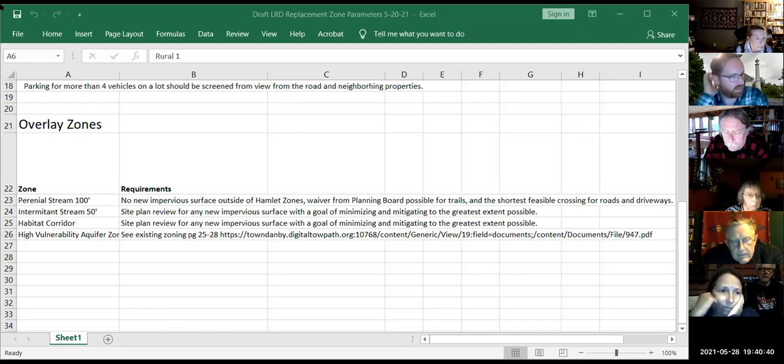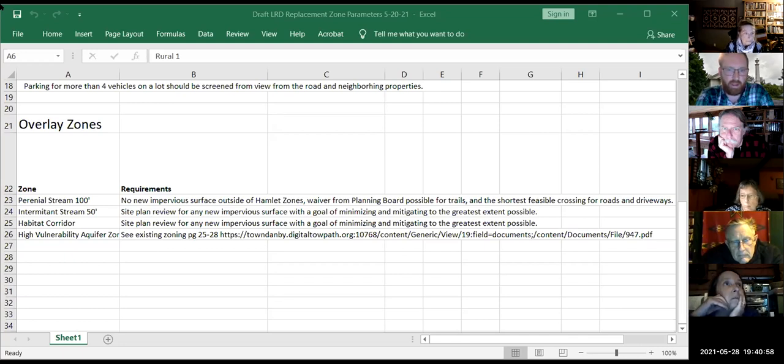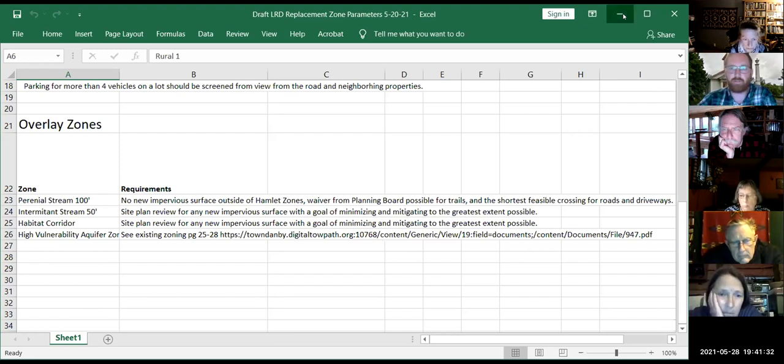Just to share the start that was shared last week, for people who weren't at that meeting, the proposed requirements so far are fairly simple. For 100 feet from perennial streams, it's no new impervious surface outside of the hamlet zones. So there, it's already treated differently in the hamlet. Waiver from planning board possible for trails, and the shortest feasible crossing for roads and driveways if necessary within the 100 feet. Within 50 feet of intermittent streams at site plan review for any new impervious surface, with a goal of minimizing and mitigating impervious surface to the greatest extent possible. For the habitat corridor at site plan review for any new impervious surface, the goal of minimizing or mitigating to the greatest extent possible. And then we have the aquifer high vulnerability zone as well.